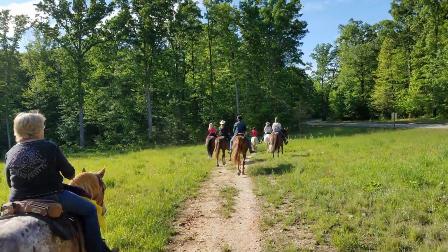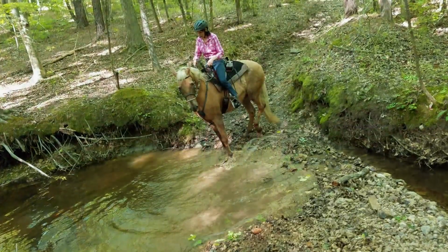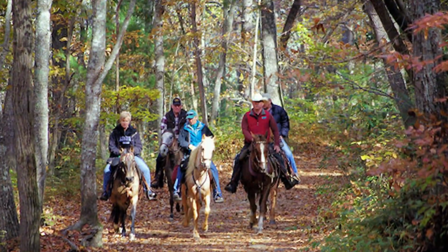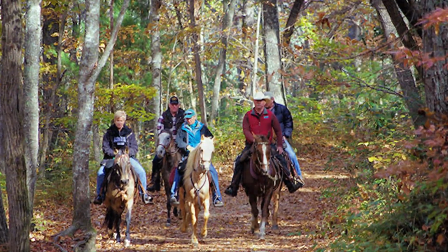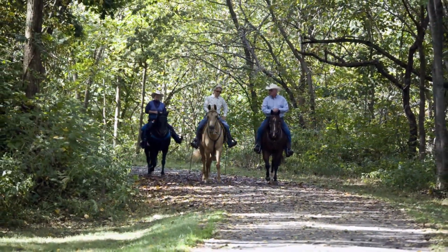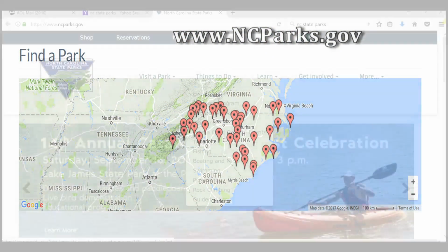There are many state parks in North Carolina with designated equestrian bridle trails or multi-use trails, where guests can bring their own horses to explore the beauty of these parks. Some parks offer overnight camping, while others allow day riding. You can consult the North Carolina State Parks website at ncparks.gov to find which parks have equestrian trails.